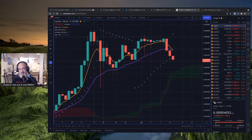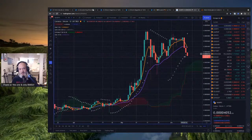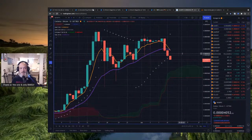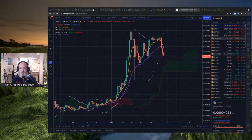Here's our ADA BTC chart, which is not as fun as it was a few days ago. When it was here, it was more fun. But still, this is the daily chart that I have up. This is ADA BTC, by the way, Cardano and BTC. It's still above the Kumo cloud by a nice bit. Hopefully we don't dip into it and hit that sideways stuff.